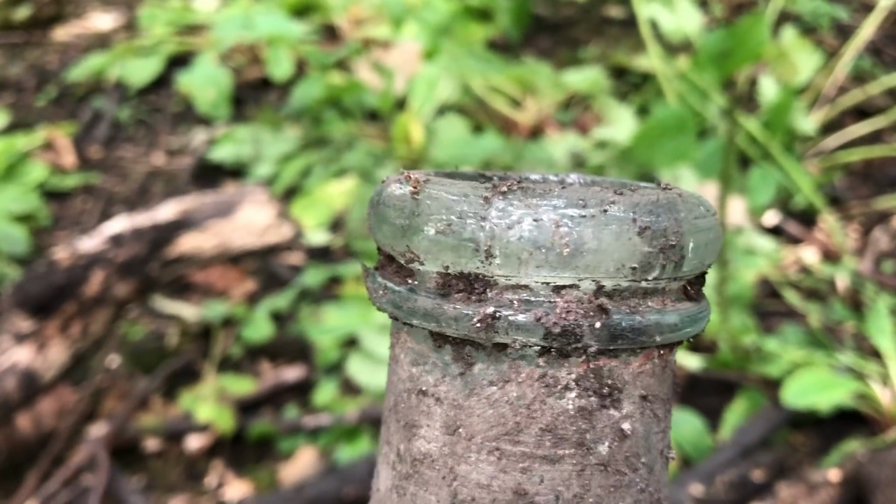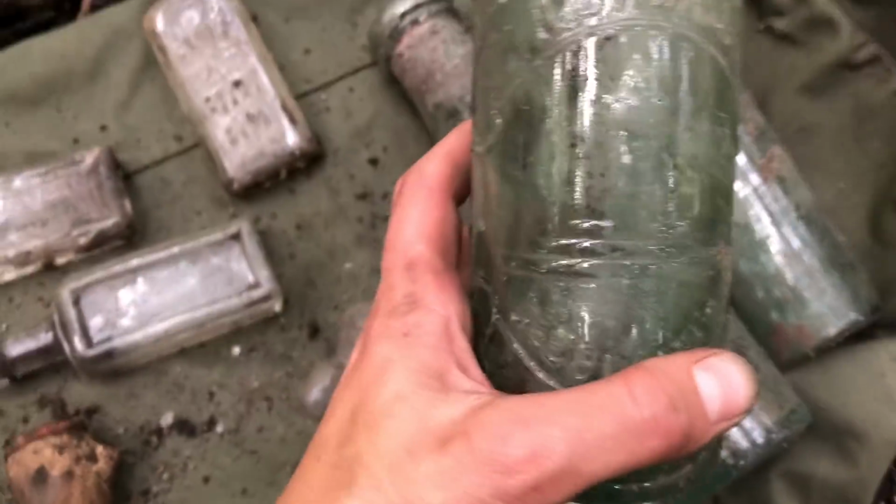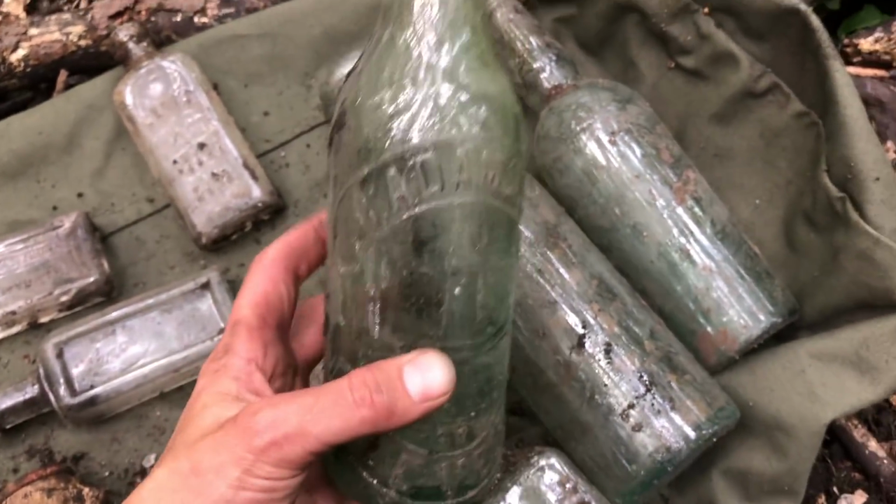But it's pretty big, but I think it's machine made. Or at least mould made. And I've got another one, just a plain. That's just a plain. I've got my nice wee Adamson's leave-in bottle.